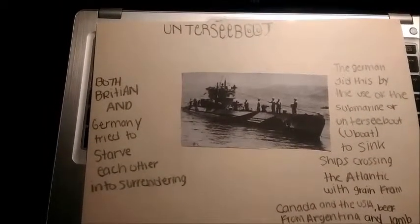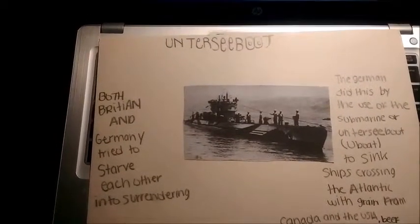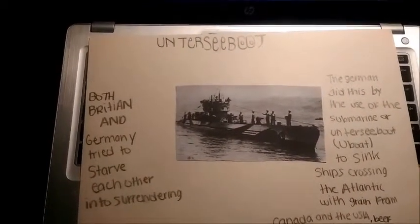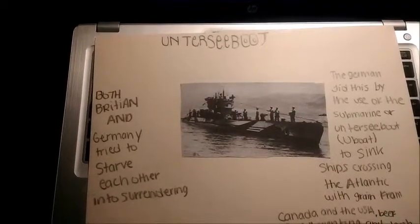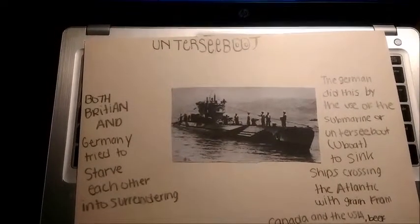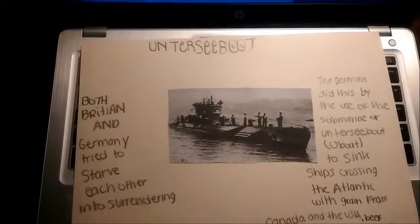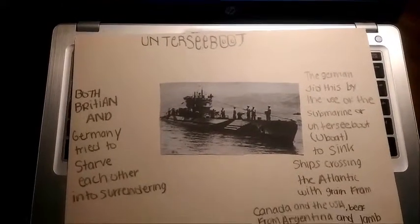The Germans did this by the use of the submarine, or the U-boat, to sink ships crossing the Atlantic with grain from Canada and the USA, beef from Argentina, and lamb from Australia and New Zealand.